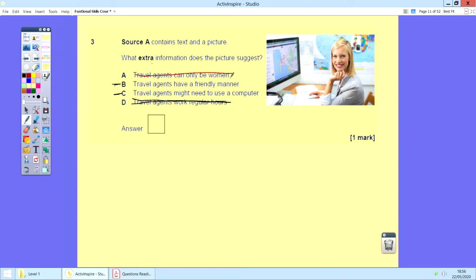So travel agents have a friendly manner, or travel agents might need to use a computer. What stands out the most? Well, considering we've got a big screen here which is actually taking up more of the space than she is, I'd say that travel agents might need to use a computer is probably the right answer, because that's what stands out the absolute most. Okay, excellent.